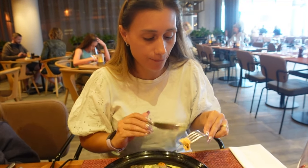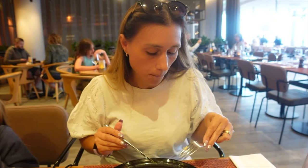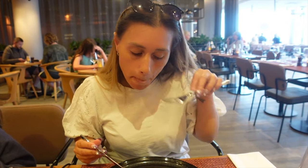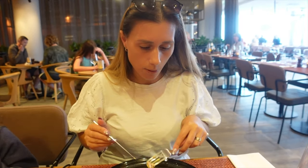And the salmon. Oh, dropping it. That sauce is really nice. It's like a buttery sauce with a bit of chive. I think it's really, really nice. But yeah.